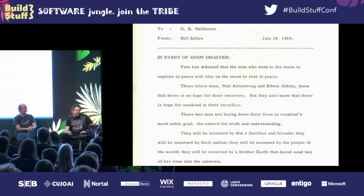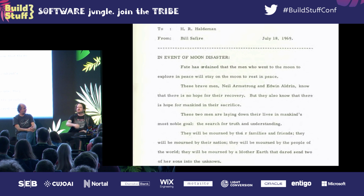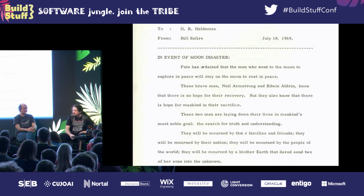And what's the wording here? These brave men, Neil Armstrong and Edwin Aldrin, know that there is no hope for their recovery, but they know that there is hope for mankind in their sacrifice. They had a speech for this, and they had a speech for what if it exploded, and a speech for what if it crashes into the moon and kills everybody. Fortunately, they didn't need to use any of them.